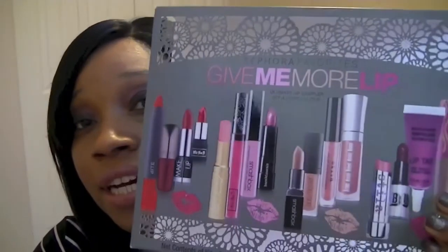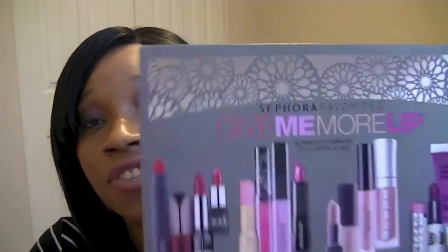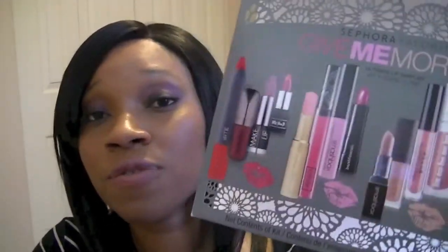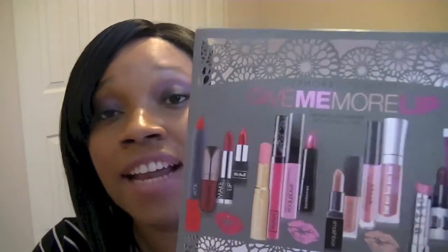So this was the first thing on my list, which was one of the first things that sold out online. And I am so glad I got this set. And I would recommend this set to anybody who loves lipsticks. You get to try all the brands that are there. You get 4 full-size products. That alone is worth everything that's in this box. So I think that's it. That's it.